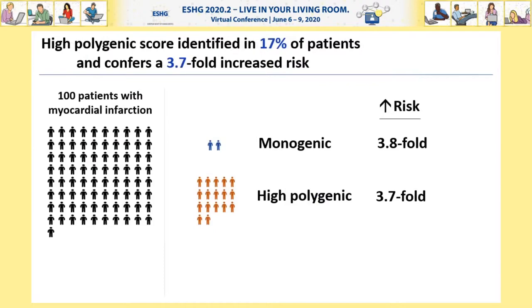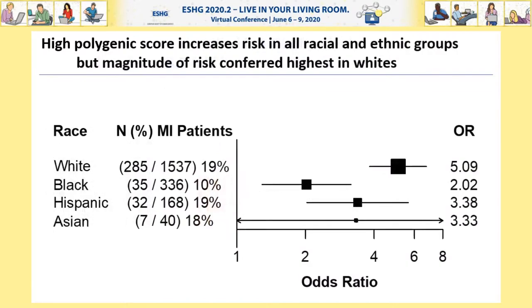Again, that was data in the UK Biobank. We then brought it back to our patients and the whole genome sequencing study. These, again, were patients who were enrolled in the United States with a myocardial infarction at a young age. And it wasn't 1.7% of patients, but actually 17% of individuals who actually inherited a high polygenic score. And despite being 10 times as common as monogenic mutations, the risk conferred was almost identical. Odds ratio was 3.7.